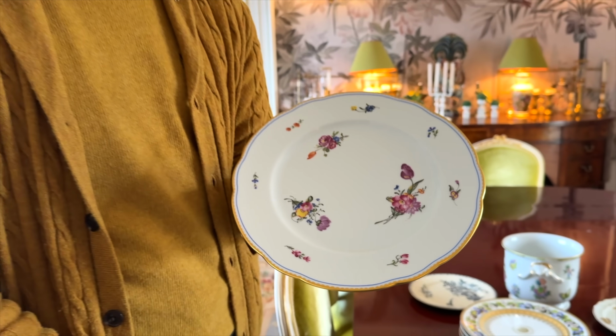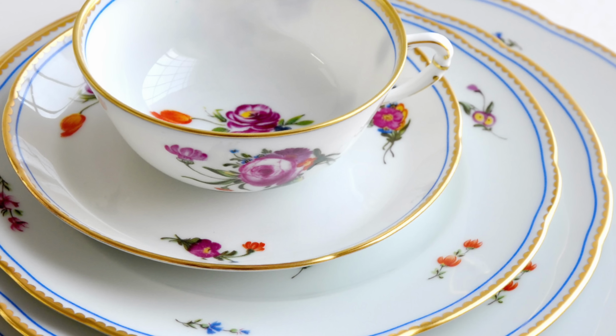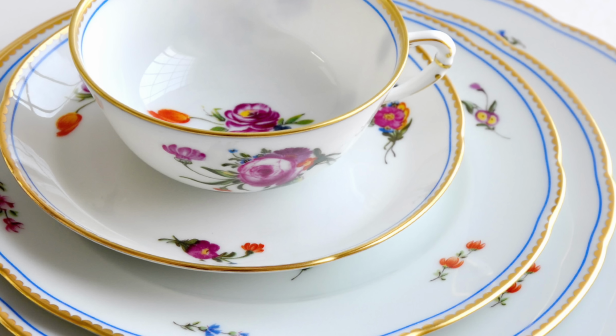I love that. I love the looseness of it. It's very champêtre, very countryside, very informal. No, I really like this one. And then this one's also a modern re-edition by Bernardo.